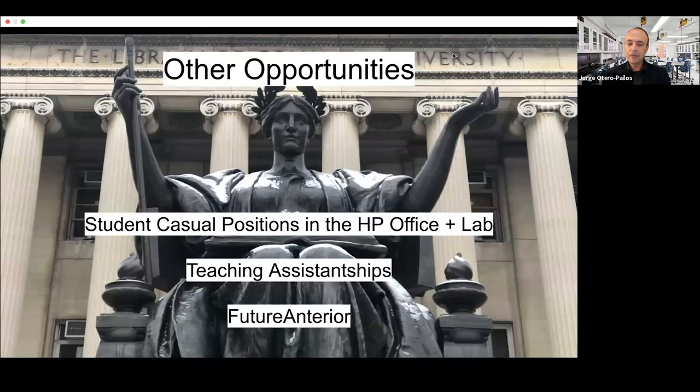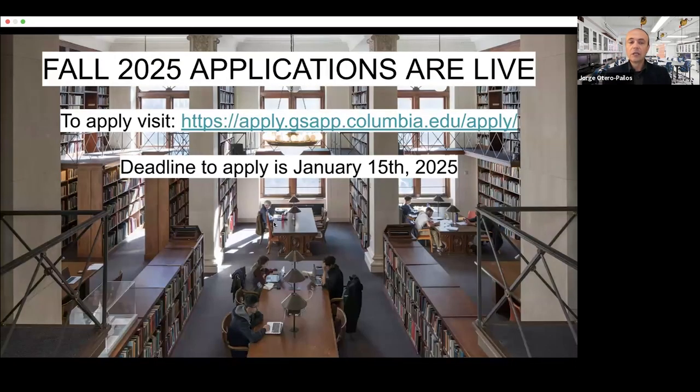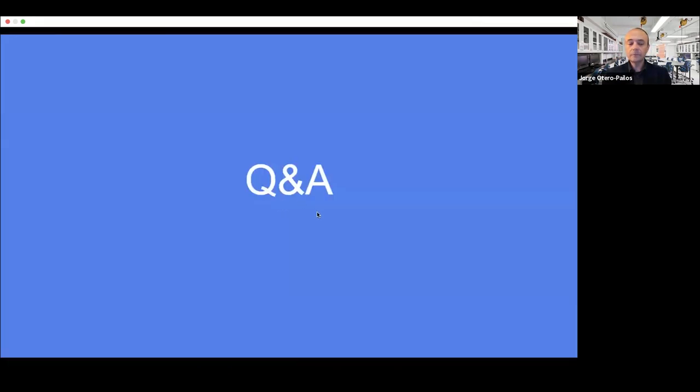There are lots of opportunities for you to work at Columbia should you desire, whether it is teaching assistantships, hourly positions, research positions, whether it is being an editor of Future Anterior Journal. You can apply online for those positions right after your application to the program.